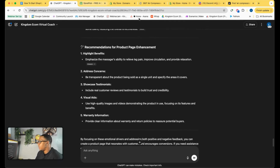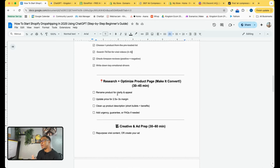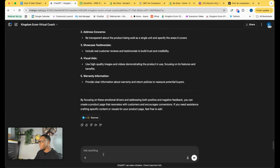So now that we got that, which is honestly one of the most important things, we've read the reviews, we've seen the videos, the reviews alone, we've gotten down the emotional drivers because this is what's going to help us really drive sales. We now can think about renaming our product name with clarity. So this alone helps the product page itself because imagine 360 air compressor calf, or that's not bad, but I'm gonna give you some insights.